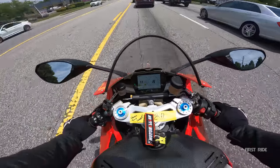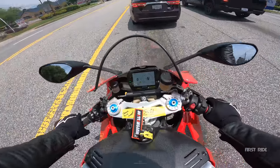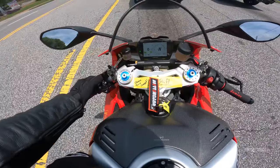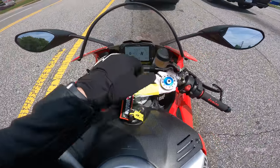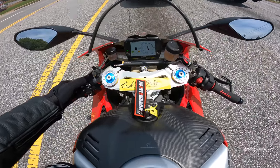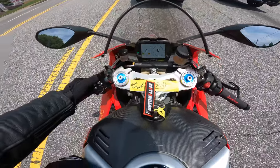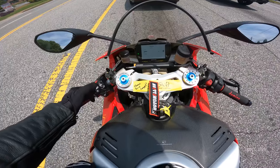I mean, we're stuck at a red light, so let's talk about the dash real quick, guys. This is basically the same dash I've seen on all the other Panigales, and as I've told you guys, I love this dash for a few reasons. We've got a lot of info, but if you look in the bottom right of the screen, I can change my ABS, my engine braking, my slide control, wheelie control. I can change all of that quickly, and then if I want, the button over here, I can hold the mode button, and then I can go up through the modes.